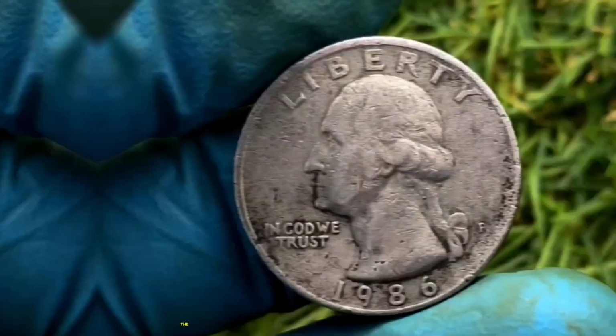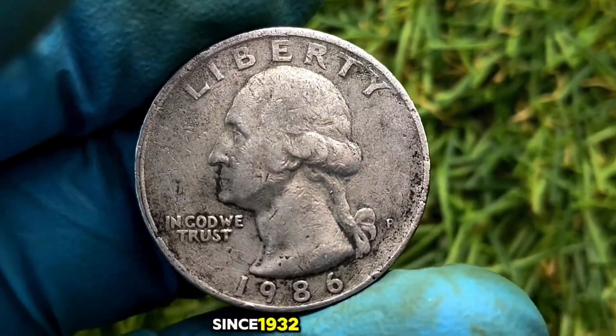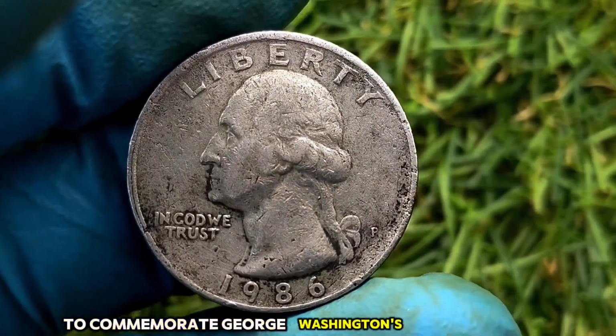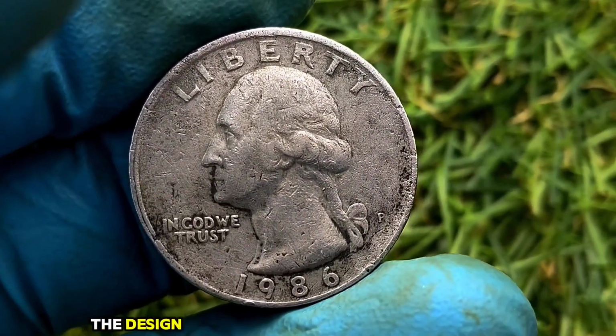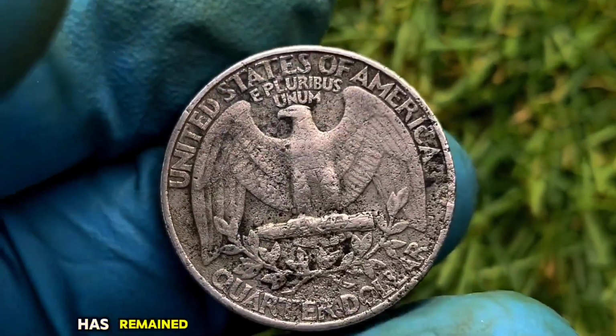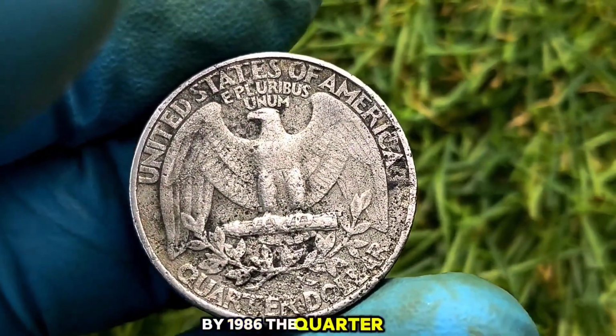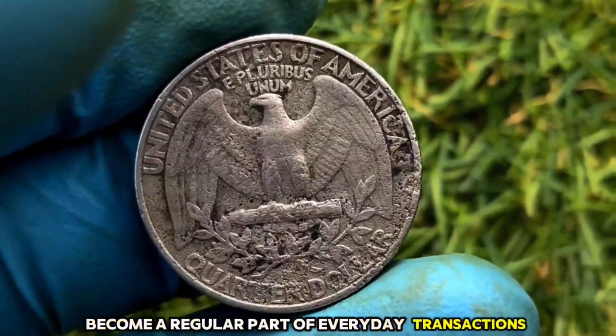The Washington Quarter series has been a cornerstone of U.S. coinage since 1932, introduced to commemorate George Washington's 200th birthday. The design, featuring his portrait on the obverse and the iconic eagle on the reverse, has remained largely unchanged for many decades. By 1986, the quarter had become a regular part of everyday transactions.